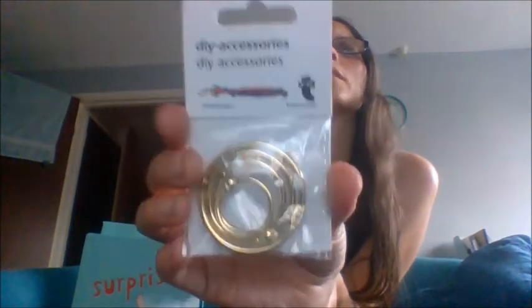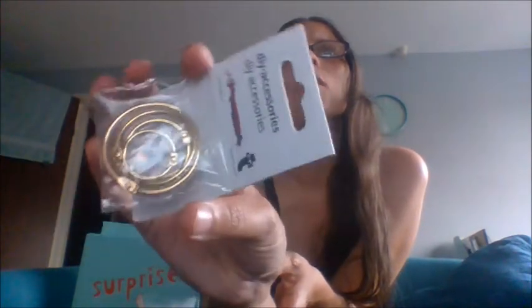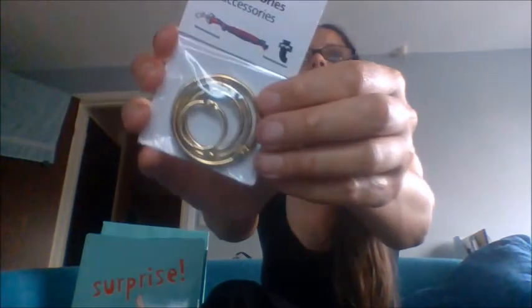And then we have DIY accessories, which looks like this. If anyone knows what this is for, answers on a postcard. I'm not very sure what these are for, but they're like little rings. I have no idea, and there is no description on the back. It just says accessories.